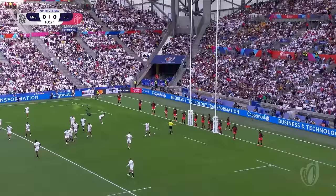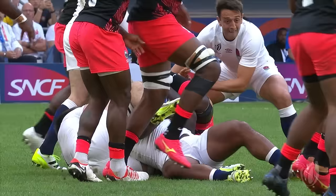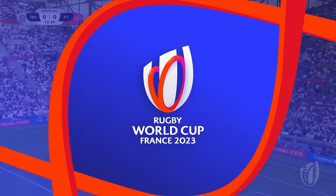They got over that gain line quickly. They were flat and hard with real purpose. So hard to defend against that. There's the high tackle. Tuisova just a little high on his opposite number, and Tuilagi came at pace with real purpose, and makes all the difference when someone's as inspired, as motivated as that to get over the gain line.